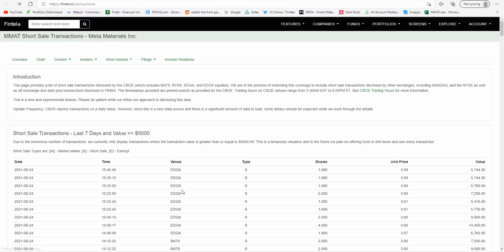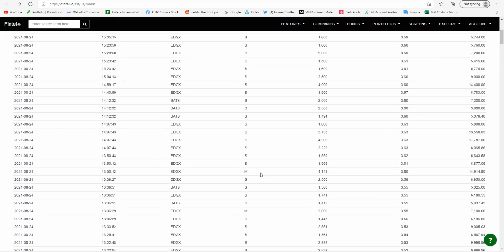Let's refresh it to confirm. Confirmed. This is only transactions over $5,000 or more. You will not see anything under $5,000, okay? And that is because I guess it's insignificant. I don't know. In all honesty, I think the transparency needs to be there. I think if they're shorting into the market, we need to know what's happening, and we need to be able to track it. It's not fair that the average retail investor can't see what everybody else can see, what the institutions can see, what the guys on the floor can see. That's not fair.